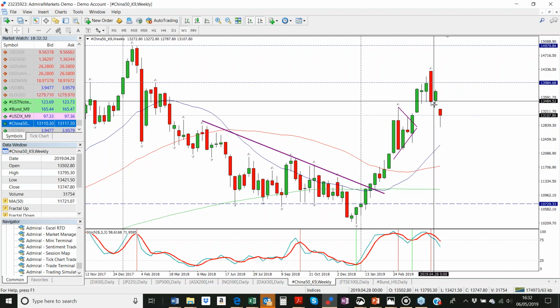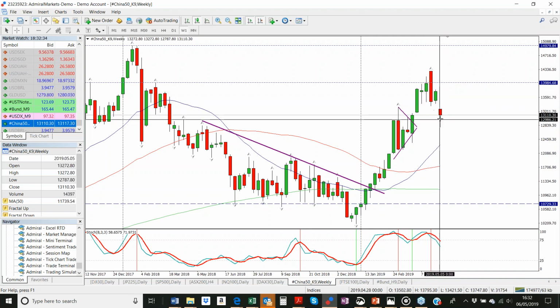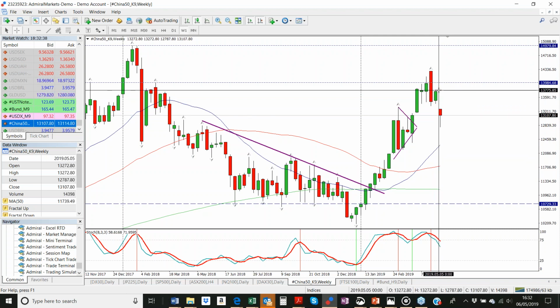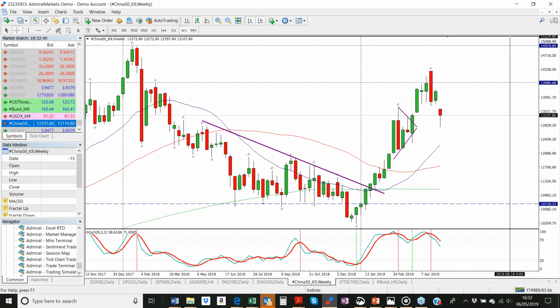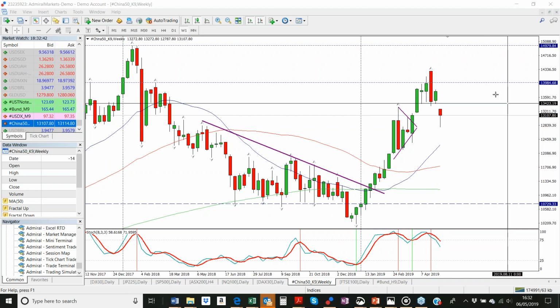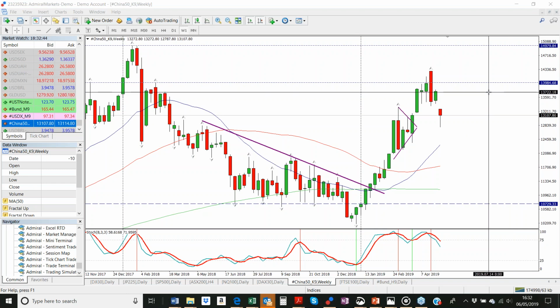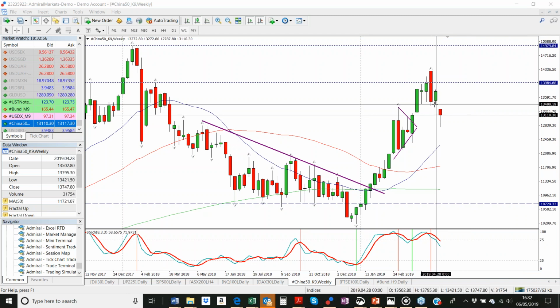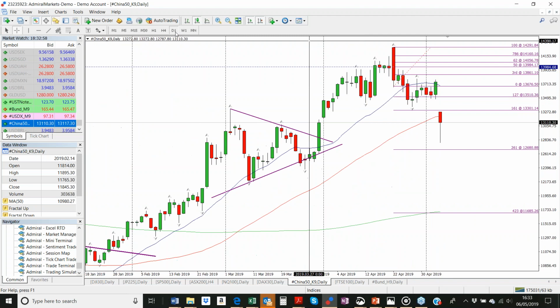What we can see this week is that it's been volatile. We opened at 13,700 odd, from closing on Friday at around 13,750. Then we gapped down, opening about 500 pips, 500 ticks lower. If I go down to the daily chart, let me just take this off.